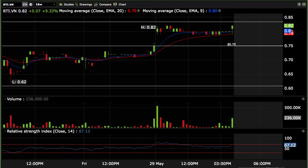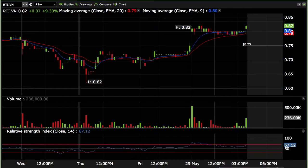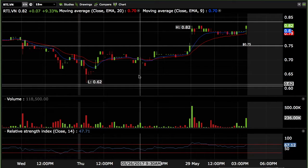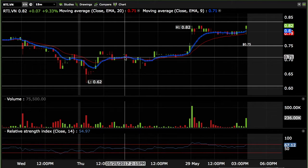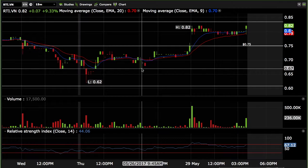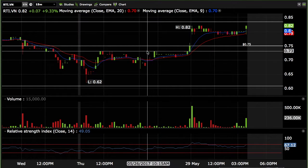So a lot of people know that I took a position in RTI. I took 1,000 shares on Thursday for 71 cents. I got in around here, 71 cents. We had a little dip, then we popped back up to a stronger close at the end of day.